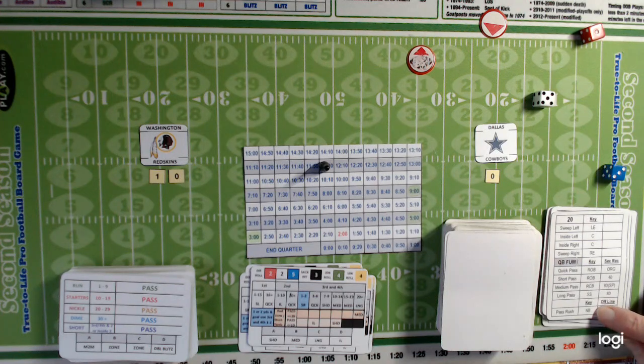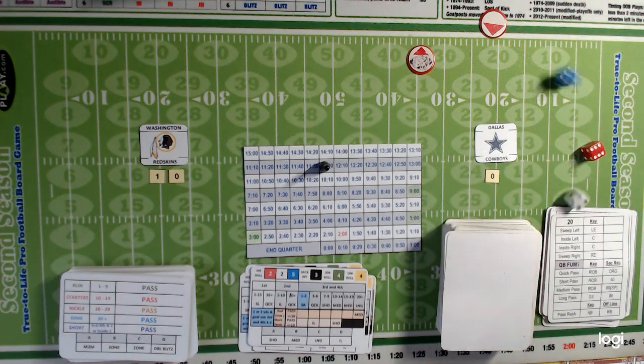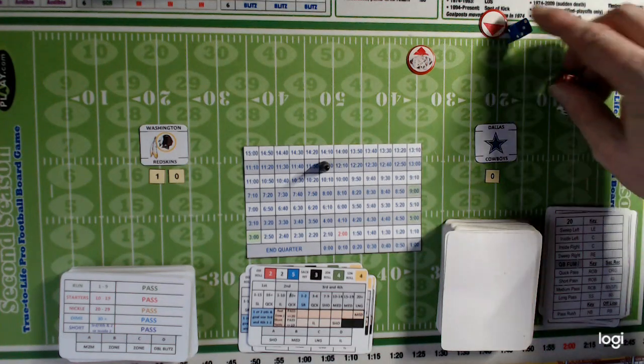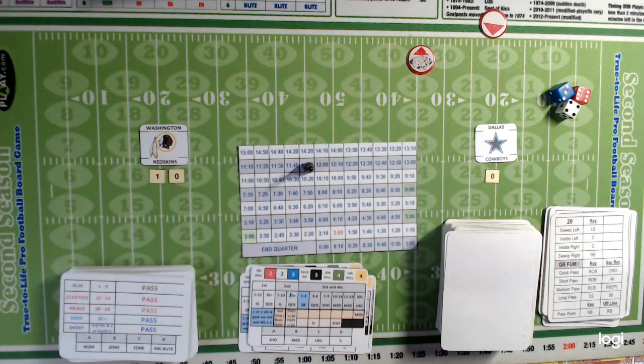So it's the nickelback. Dennis Thurman's pass rush is a 1, plus 1 is 2, so it's not going to be a successful pass rush, so he's going to look for an alternate receiver. He's going to go long with this, and he hasn't got a long, so it's incomplete. 11:50 remaining in the game. 3rd and 13.